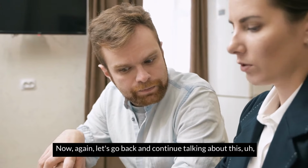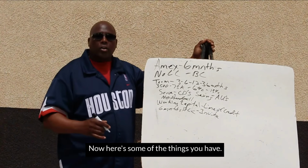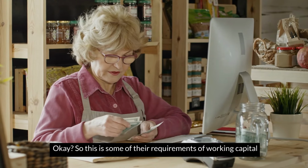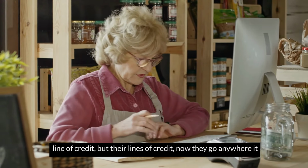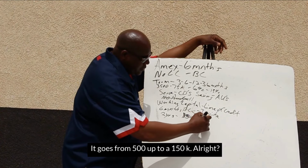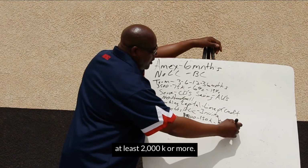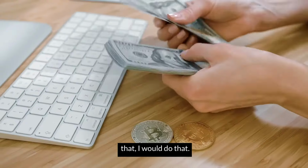Now, again, let's go back and continue talking about this line of credit working capital. Here are some of the things you have. For their working capital, they want you to be in business at least 2 years. This is some of their requirements for the working capital line of credit. Their lines of credit go from 500, my apologies, from 500 up to 150K. But they're saying that your revenues have to be at least 2,000K or more.